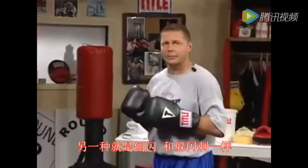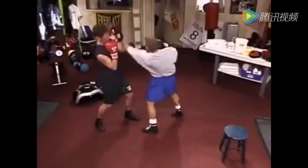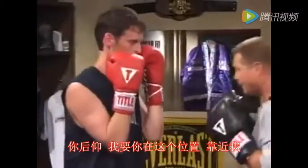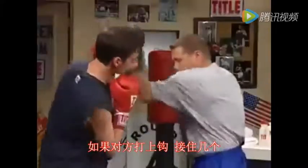Another way to block the uppercut is obviously to slip your head, as we did with the jab. Slip it that way. That's right. There you go. Make him come to me. You pull him back. I want you right here next to me. Usually uppercuts are when you're in close.